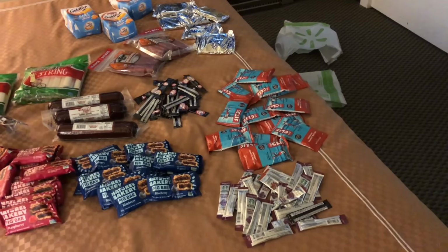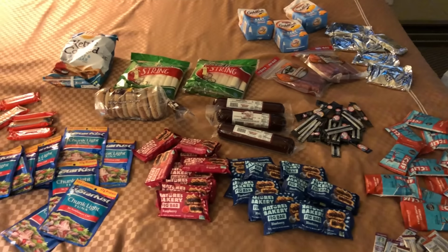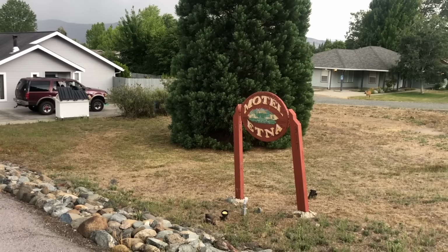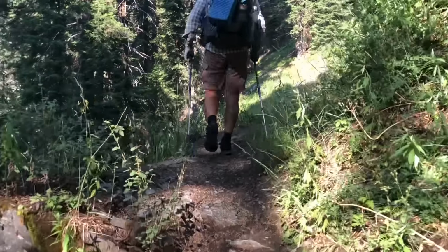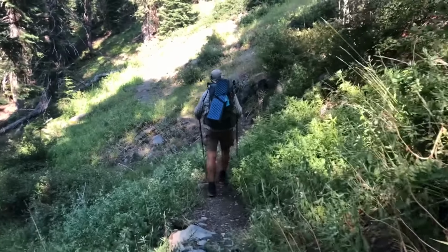The no cook system is a system that consists of just bringing food and eating food on the trail that doesn't need to be cooked, prepared, cold soaked, or whatever. Again, when I was doing the PCT in Etna, I met a guy who was a triple crowner. He was finishing the third of the 3 major trails, getting his triple crown. His name was Terminator, and he was the one that introduced me basically to the no cook system.